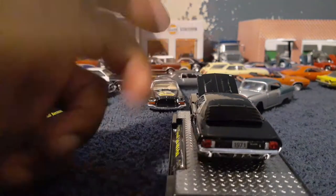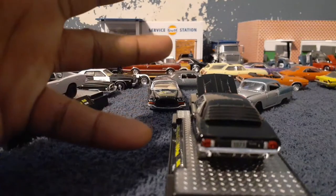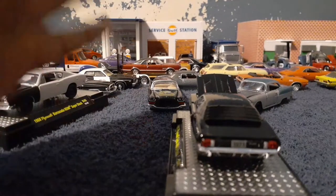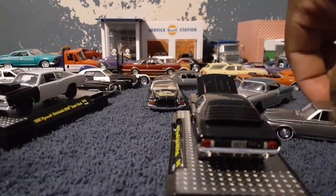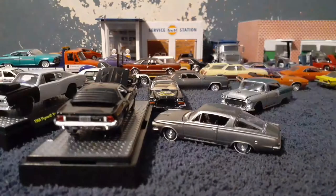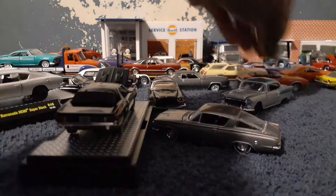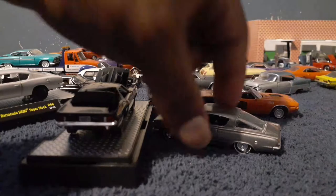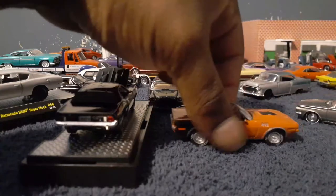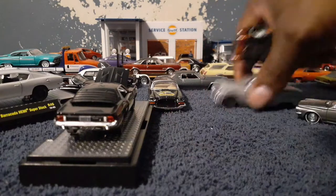This will be my second Barracuda that I have. Actually third now. No, I'm lying. Four. I got four now. So I got another one in Auto World. It's a 1964. It's the early version of this car right here. Then I also have the drop top that I bought a couple of weeks ago. This is a Johnny Lightning. But anyway, back to this car right here.